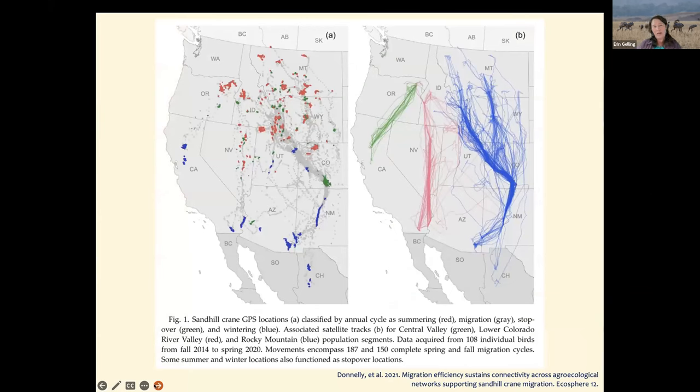This is a map from a recent study using GPS transmitters on sandhill cranes, and they looked at a couple of different populations. I'm just going to look at the right map, the blue lines. That's the Rocky Mountain population. You can see that a lot of that population funnels through Southern Colorado and then expands out for their breeding range. And I'm going to go into that here in a little bit.